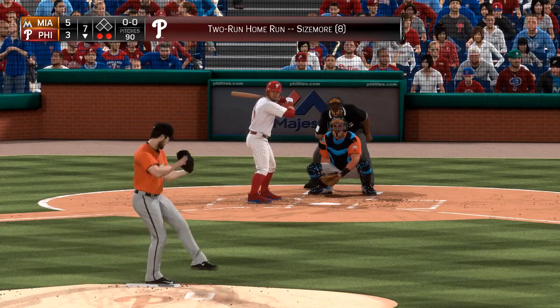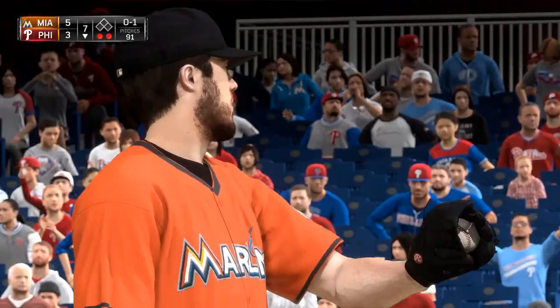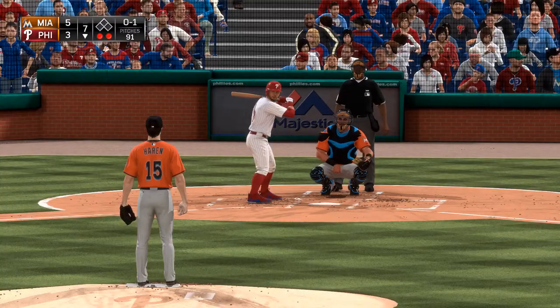Standing in now, Freddie Galvis. As he'll go after the first pitch to him and comes up empty, it's strike 1. I think that's been his best pitch so far in this game. Guys just haven't been all that close to it.